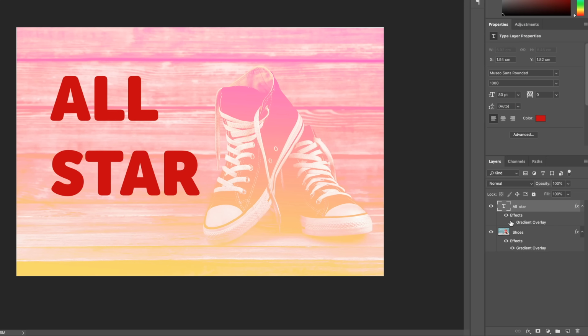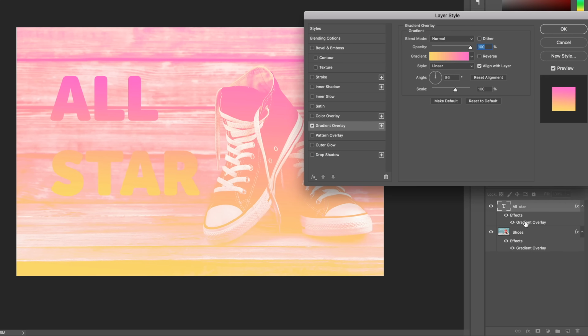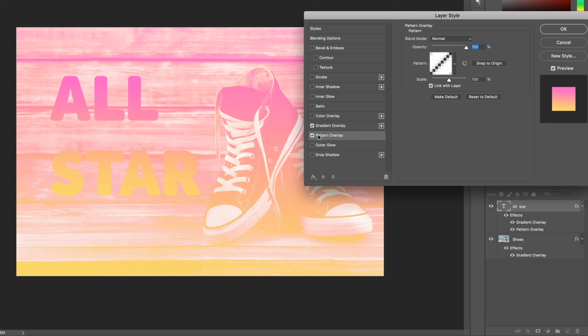Just leave it there. But to edit it, I'm going to have the eyeball on and double click the words gradient overlay. Okay, and you'll see it's gray here and it's got a little tick. You might be accidentally on something else, so I'm going to untick that, make sure this is gray. That's where you can go and make adjustments.